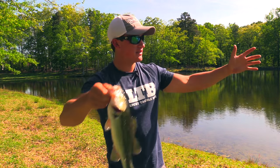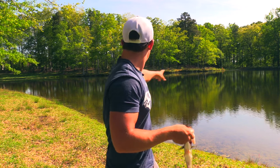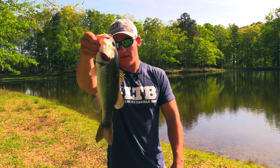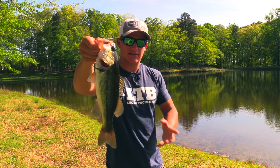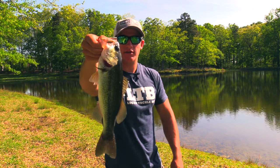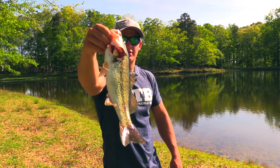And what I saw is I saw these fish just chasing this little brim up to the shore. So I came over here and I started throwing that swim bait up to the bank. He just came up and ate it. He ticked it a few times and he finally committed to it. Pretty bass.